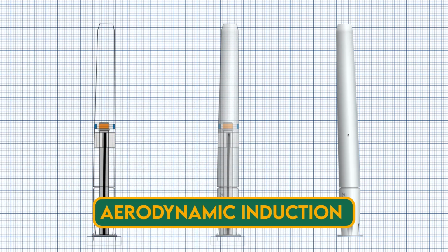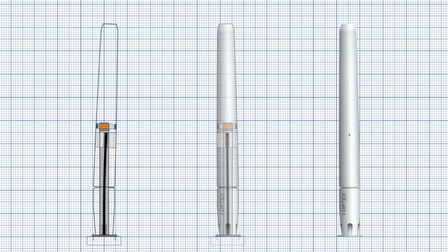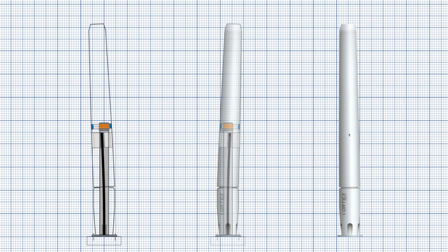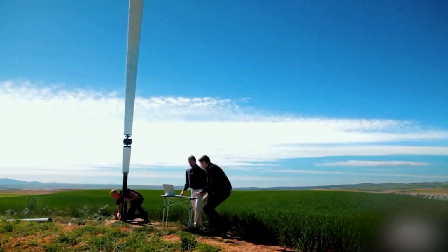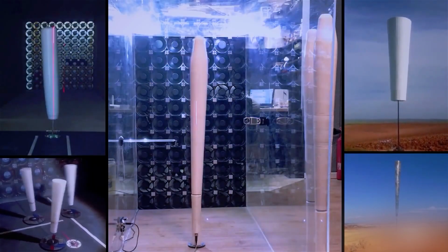Aerodynamic induction is the process of creating a pressure difference between the front and the back of a structure, which causes it to vibrate. Bladeless wind turbines have some advantages over traditional wind turbines, such as being less noisy, less expensive, less maintenance-intensive, and more bird-friendly. However, they also have some disadvantages, such as being less efficient, less scalable, and more sensitive to turbulence.